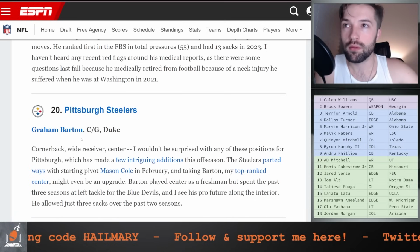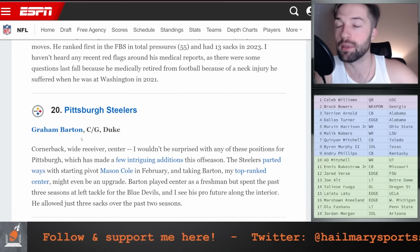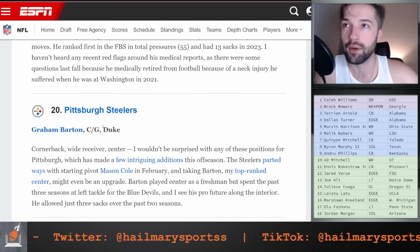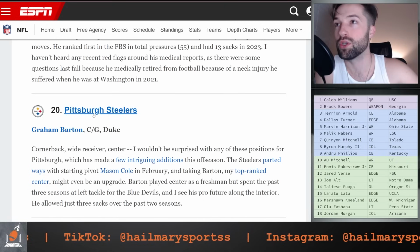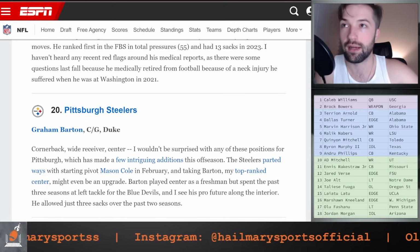But the real special value of a center is calling out protection packages, calling out blitzes. And if you have a veteran quarterback, they're going to be doing that for you. So you take a lot of the value away from the position. That's why I don't think the Steelers met up with JPJ. That's why people think JPJ will slip, and I do too. I think Graham Barton will probably slip as well if people think that he's actually just a center.